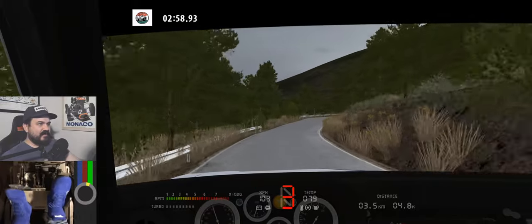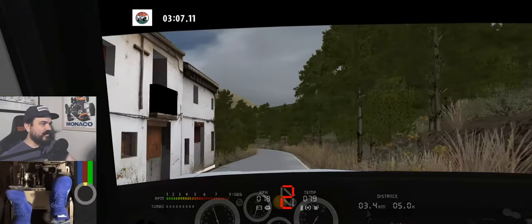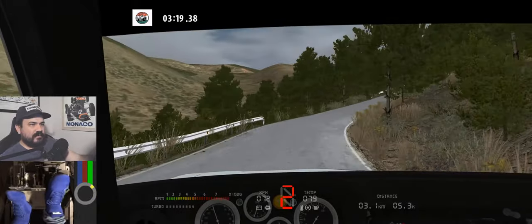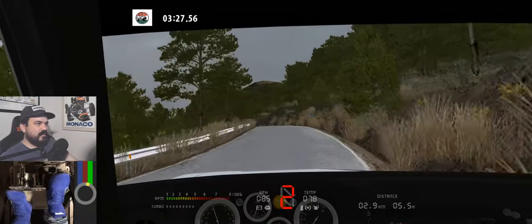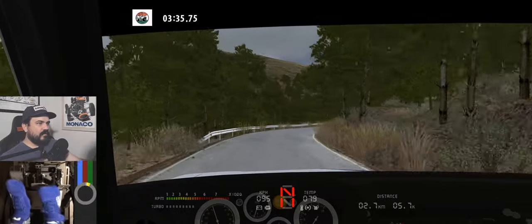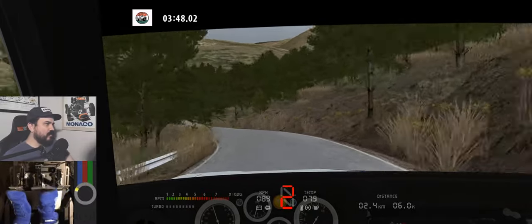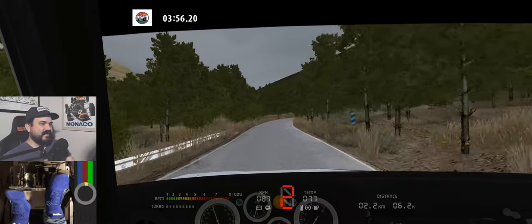Right 3. Left 1. There's a bump on the exit. Nice jump there. Left 2. Right 2, long. Left 3. Right 2. Left 2. Right 3. Right 3. Left 2, tightens. Left 1. Left 3. Right 2, long, and right 2, long. Right 2. Kicking the car sideways there. There's 2 Ks to go.